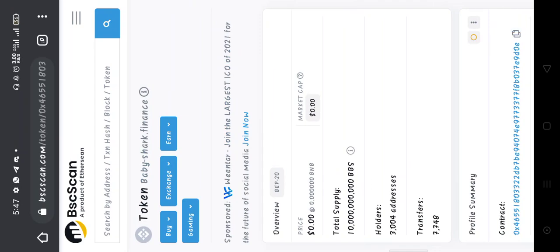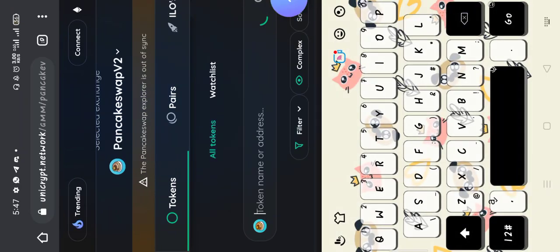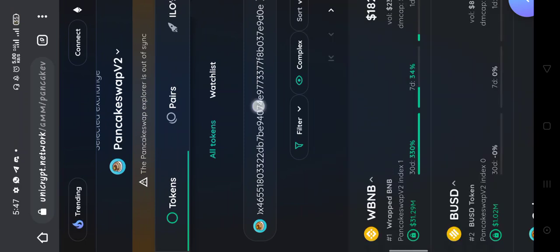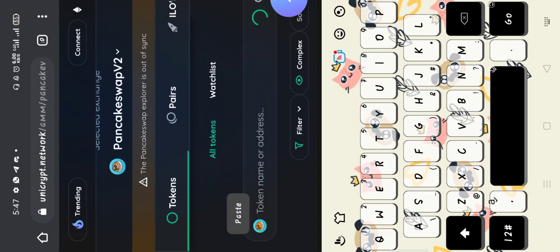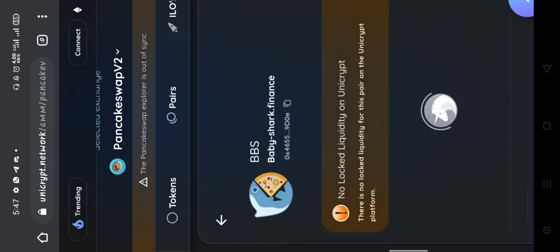But I tried finding it. If you want to find out if the liquidity of a coin is locked, you come to uniscript.network. Then in the box, you choose token, then you paste the smart contract of the token there. It will quickly bring up the token for you. Then you can click it. If it is locked, you will see it. You can see Baby, yes, done. They say no locked liquidity on Uniscript.